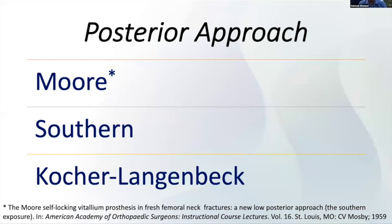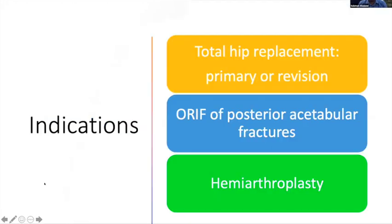It's commonly used in the trauma setting where you need to fix the posterior column or you need to access the acetabulum for more fixation. But the common type of approach you see in the operating room is the standard posterior approach, which we use commonly for hip replacement, whether in the primary setting or in the revision setting. We use it as well in the fixation of posterior acetabular fractures. It is uncommonly used in hemiarthroplasty because of the dislocation rate.